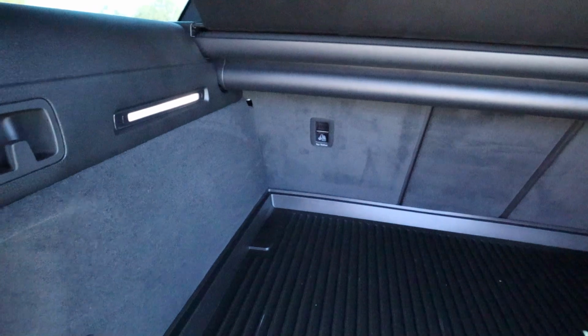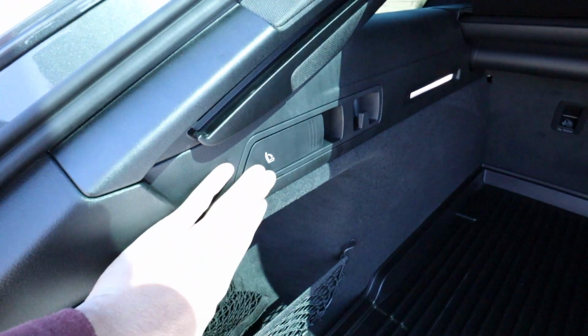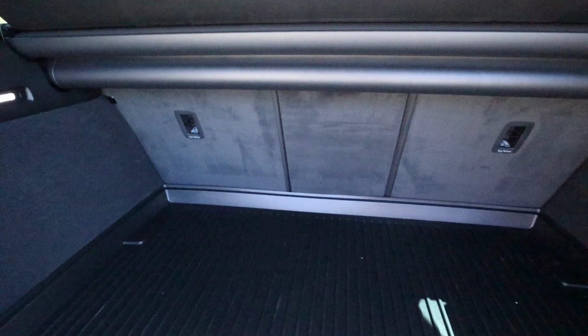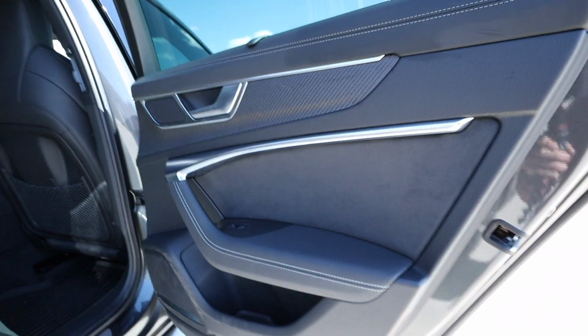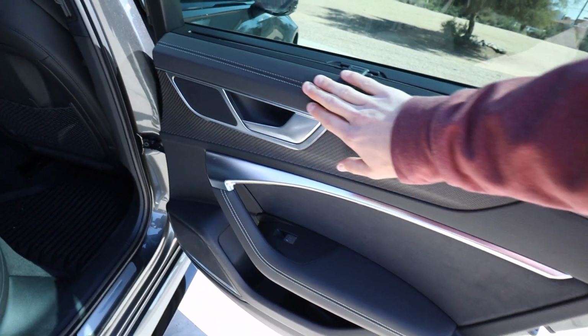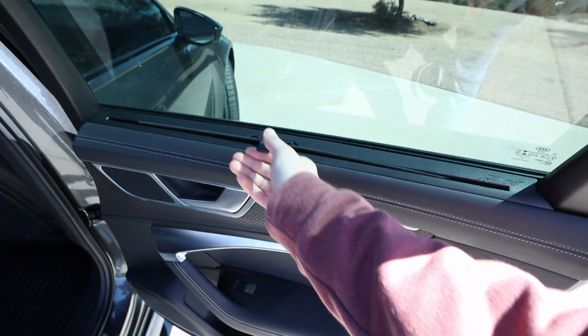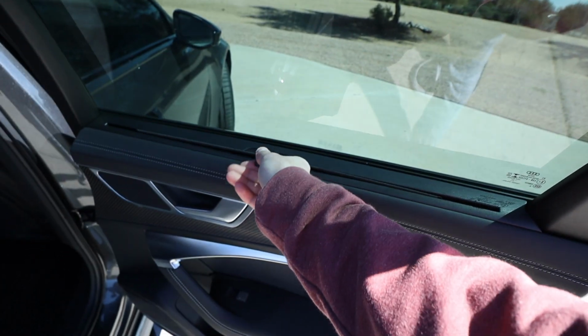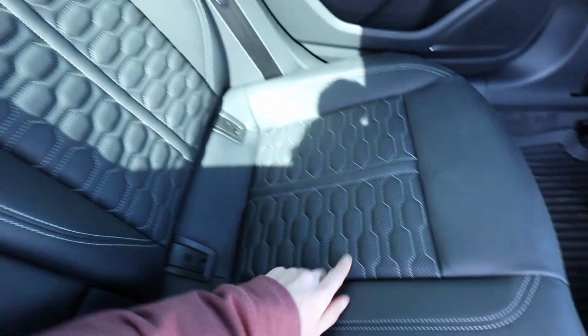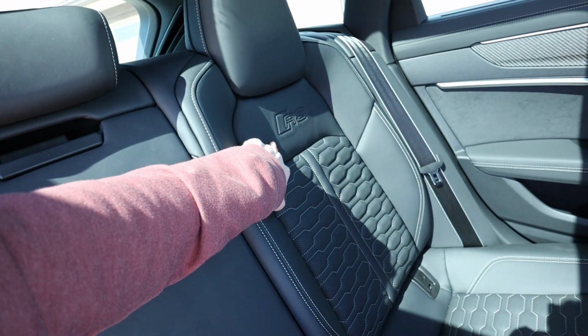A ton of room, and yes, you do have the ability to fold these seats down, so you can press these handles right here, and you can do that. You can put some skis, maybe something that's a bit longer that you wouldn't be able to fit in a traditional car. Beautiful open weave carbon trim here on the inside of this door card. Full leather package. Does have the sunshades for the rear seats as well. Love that. Loving these bucket-like seats here in the rear of this car. Love the stitch pattern. RS in the backs of the seat as well.